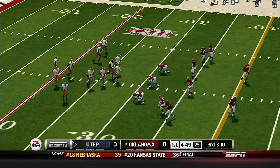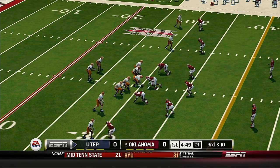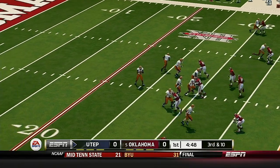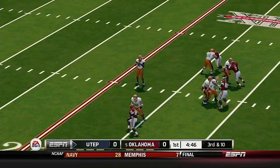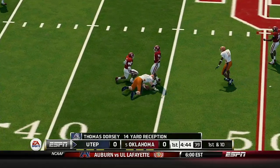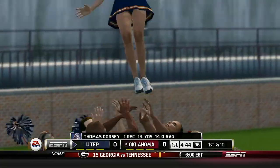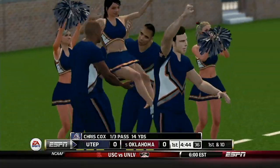From their own 30-yard line, third down. They can't hear a thing down there. Tackle made at the 43. You don't expect tight ends to run away from many defenders, but he looked pretty nimble getting downfield there.